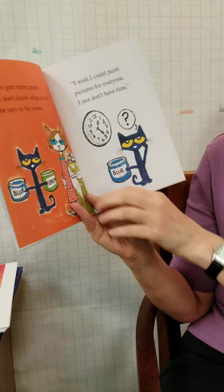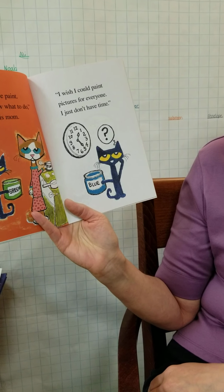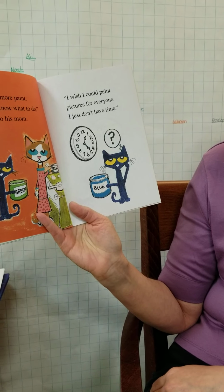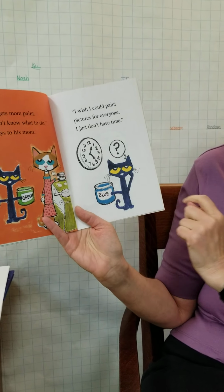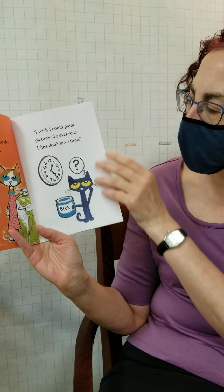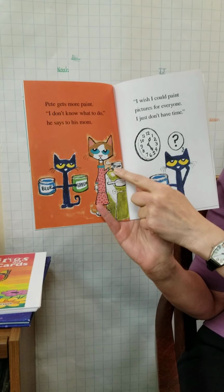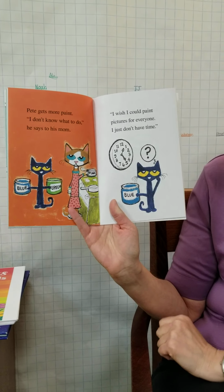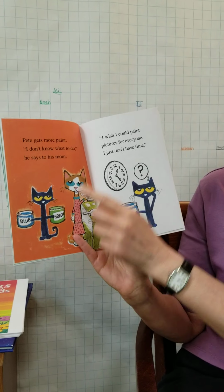Pete gets more paint. I don't know what to do, he says to his mom. I wish I could paint pictures for everyone. I just don't have the time. What is this? Anybody know what that is? A clock. We have a couple of those in our classroom. And here it says mom at the stove making dinner, and it says T-U-N-A, tuna. And here are 2 more colors. I bet you know what colors those are.